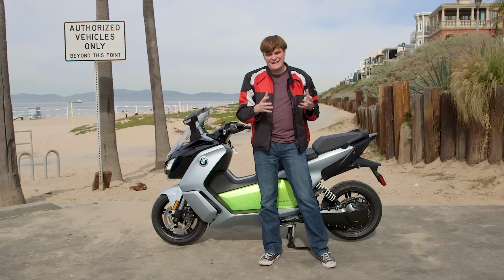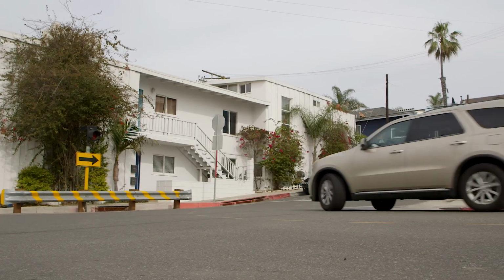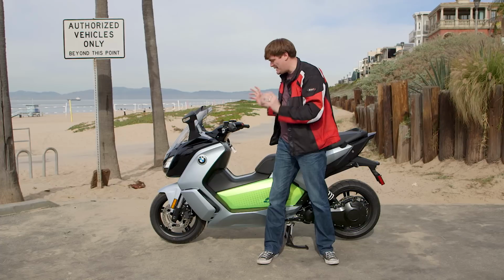The C Evolution is not a new bike. It was launched in Europe in 2014, but it only recently made it to the United States. Now that's not too surprising. The US isn't really a scooter-centric country. But look at this thing, it's 606 pounds.